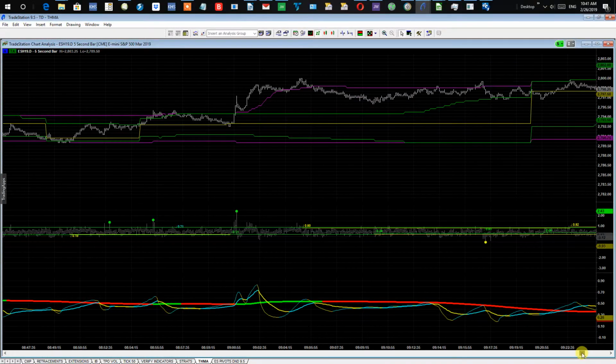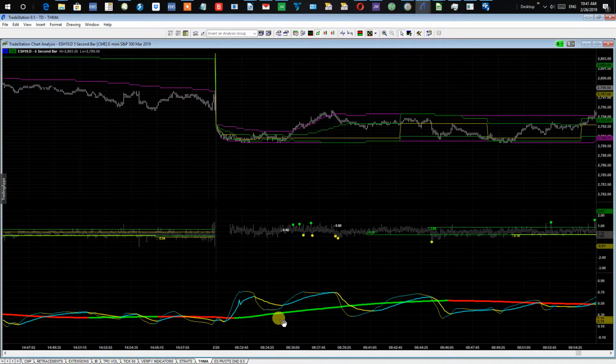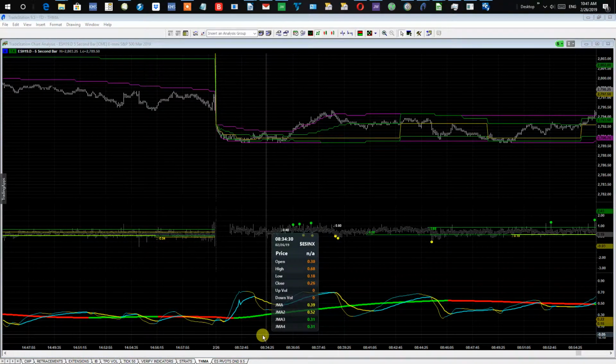Let's get back there. Okay, so here's the open, and the premium is just moving up. So really about the only obvious place to go was to try to get in somewhere in here. All right, somewhere in there. Now we did get a signal right in here.